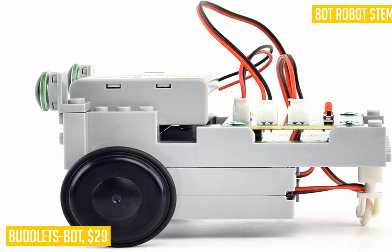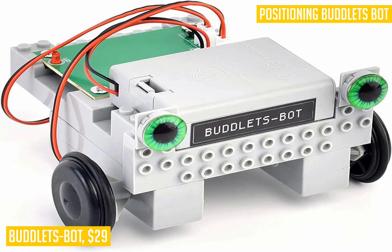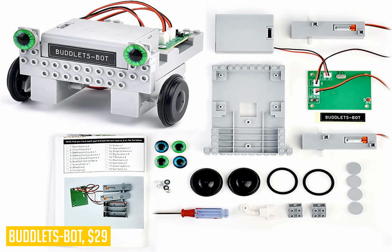The Budletsbot Robot Kit offers 3 different play modes: voice mode, coding mode, and control mode. In voice mode, your child can operate the robot using voice commands. In coding mode, they can plan and enter values to make the robot move in their assigned directions. And in control mode, they have full control over maneuvering the robotic car.